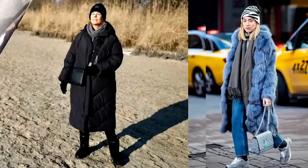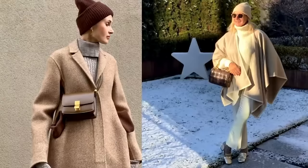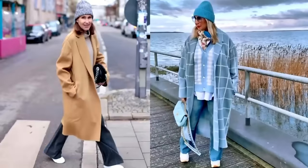A beanie hat suits everyone, you just need to find your model. A hat can serve as an excellent accent in the image and both duplicate one of the shades of the outfit, and be the main bright detail. The beanie has become an absolutely versatile accessory that is perfect for any look and will perfectly warm in cool weather.